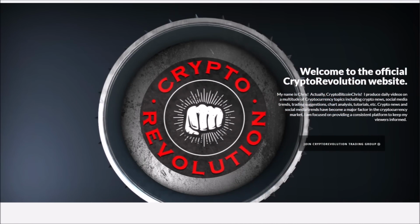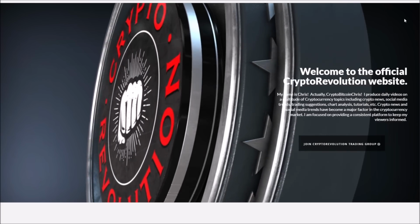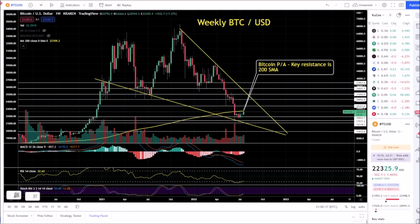We talk about everything crypto daily, jumping right into the market. Today in crypto, Bitcoin is stuck under the 200 simple moving average. This is key overhead resistance. The bulls need to regain this level. A bunch of buyers jump in if the bulls can flip this to support.